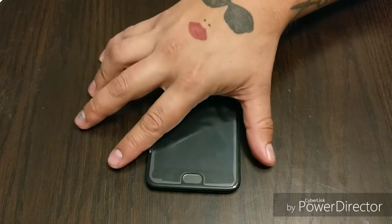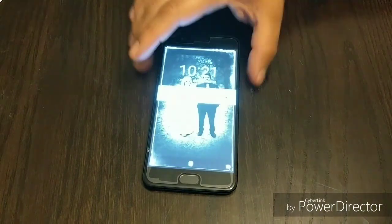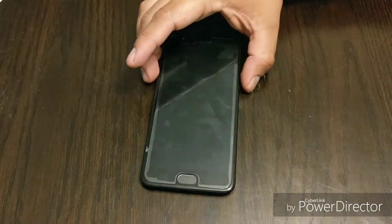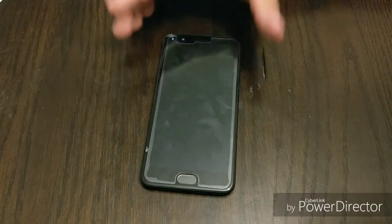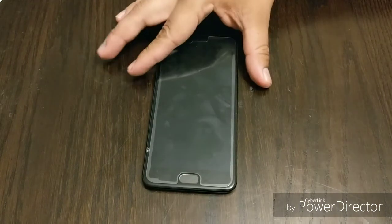All the Motorola phones right now are kind of disappointing me, and I'm a huge Motorola fan. I love Motorola phones. I like that they brought back the Moto X, even though it's not really the Moto X that we're all used to. But I think they're falling behind a little bit.